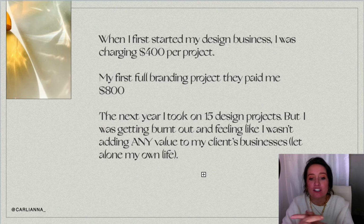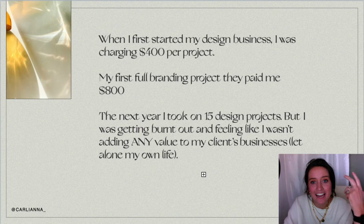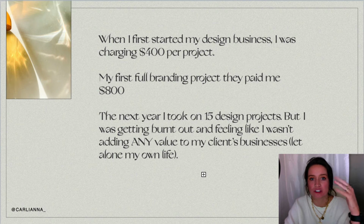And the next year I took on 15 design projects, and I was getting so burnt out and feeling like I wasn't adding any value to my clients' lives. It just felt like it was not really doing anything for them. It just felt like it was all surface level. It was all just pretty stuff.